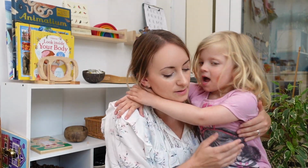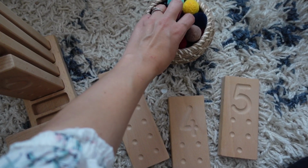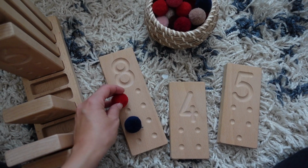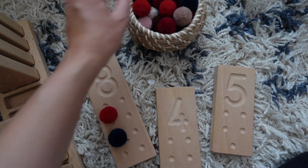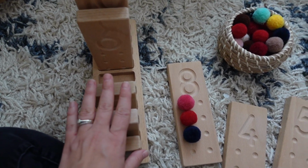Oh, love you, darling. So number 2 is loose parts. What I love about loose parts is they can be used in so many different ways, and from a really young age, depending on size, for so many different types of learning. They can be used for math work, counting, number work, arts and crafts. So creatively. The children I look after use them with our counting boards, and they'll count with little pom-poms or different wooden pieces.